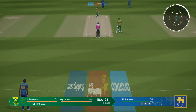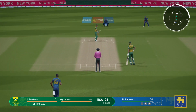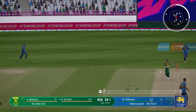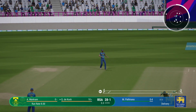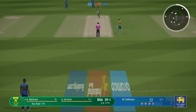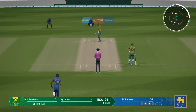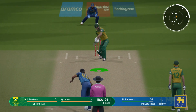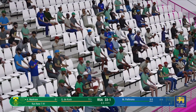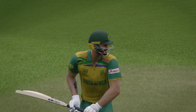I'd like to see them just aim for the top of off now. As a bowler, you've got to make them play on your terms. Great shot, pulled straight to backward square leg though. Goes over the top with that shot. That is a masterclass of batting. Reads the length, gets forward, dispatches it to the boundary.